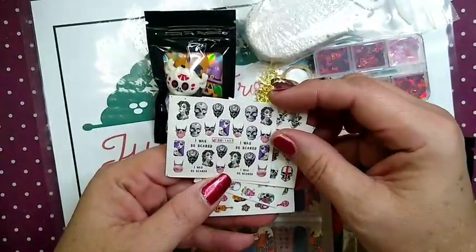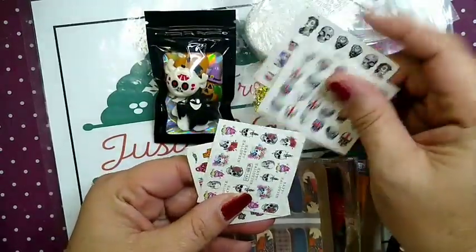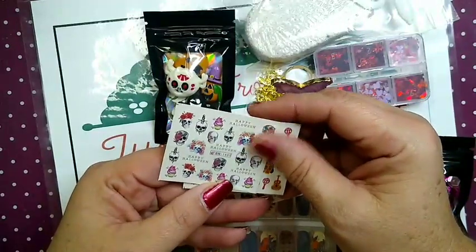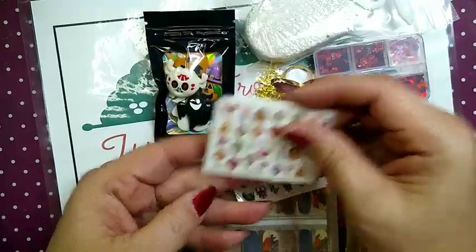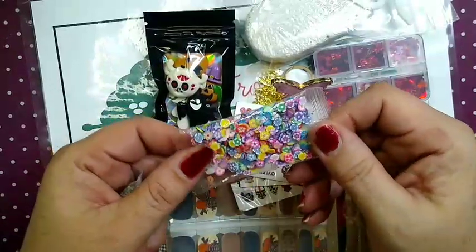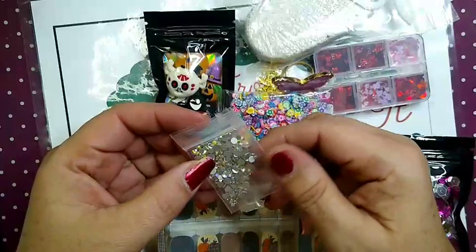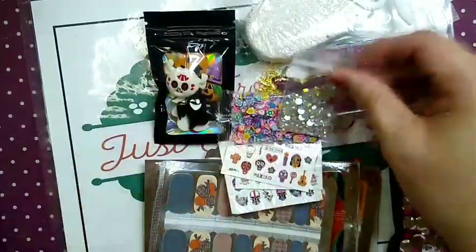We have got some water decals here. These are for Halloween. We have got the sugar skulls here. Happy Halloween. Mango. Fimos. These are flowers. Flower Fimo. There's some bling. Bling, bling, bling.